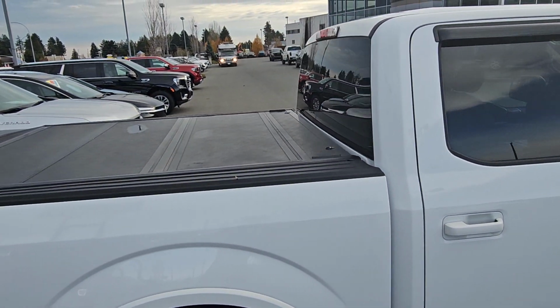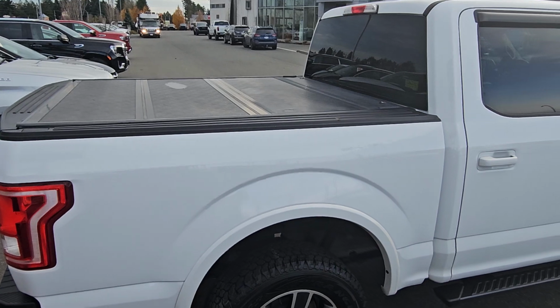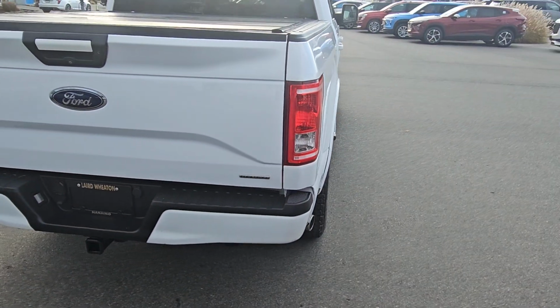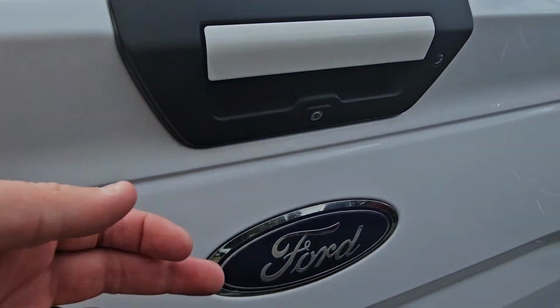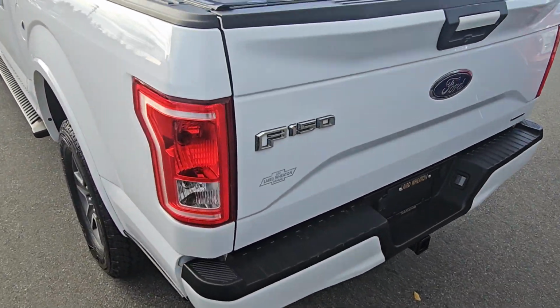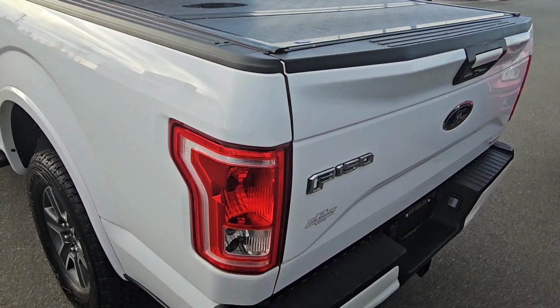You got hard tonneau. There's about $1,400 that someone else spent. Got your backup camera tucked up and under away from the elements right there. That's the Ford branded hard trifold as well.